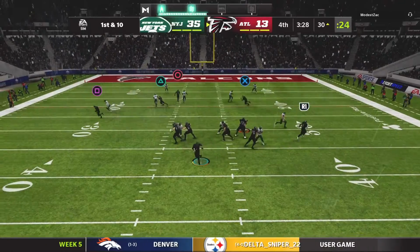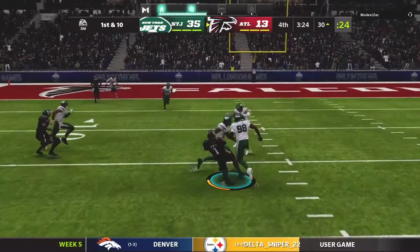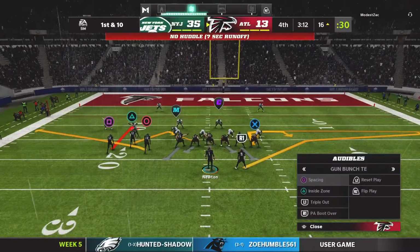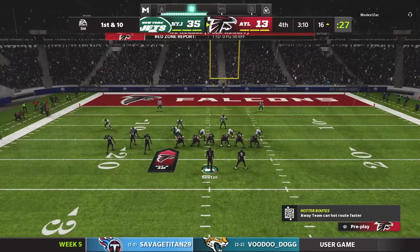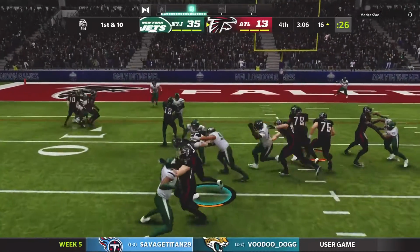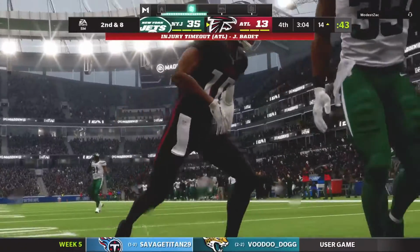From the gun, here's Newton. Steps away to his left. Cam wisely hitting the deck at the end as he slides and has the first as well. Opted to run for it. The decision a good one. Picking up the first, getting 14 yards on the scramble. He will push his way down to about the 14.